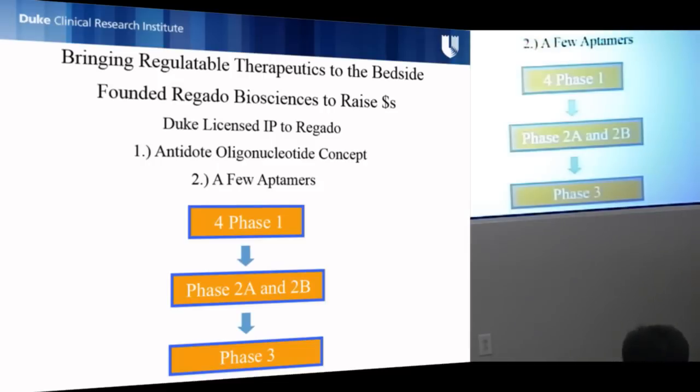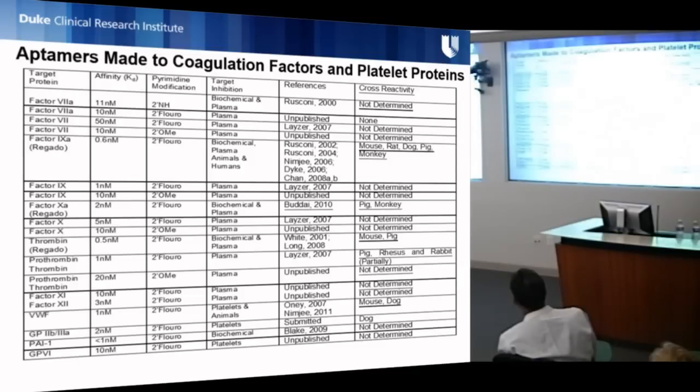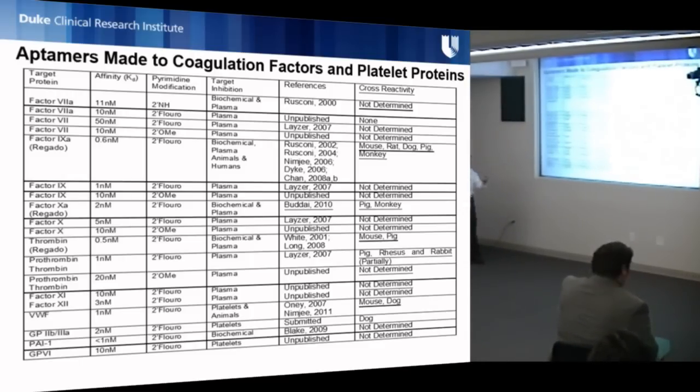Thanks, Bruce. Being able to work with Bruce and Chris Rusconi, who was then at Regatta, as we were thinking about these trials was, I think I have one more slide, actually. Very exciting. This is just to point out we have a lot of other compounds, and if people want to think about developing against them, only a couple were licensed to Regatta. Right. Yeah, really to any protein, you can make an aptamer inhibitor.